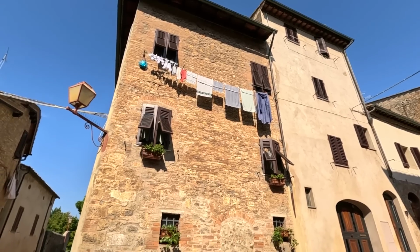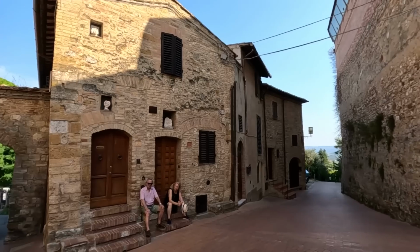This is something that's always interesting to me in these medieval ancient towns. The people actually live here. There's 6,000 to 7,000 people that actually live right here within the city walls.